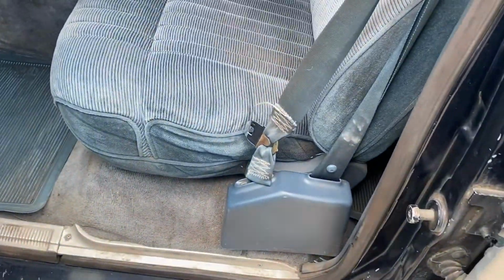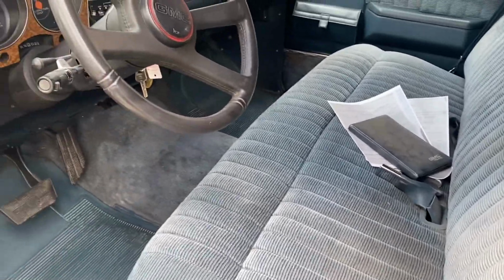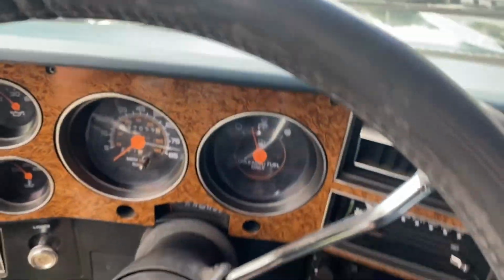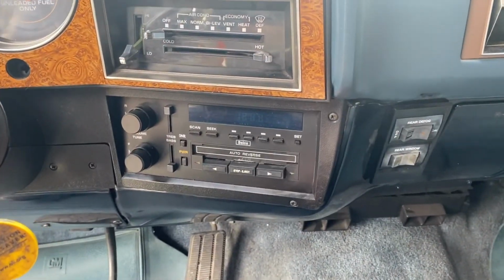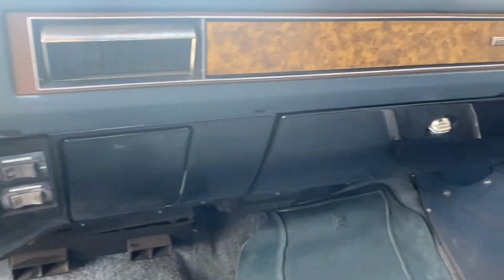Again, like I said, it's all original interior. The seats are mint, all 3 rows. Door panels are very nice. Honestly, the dash, steering wheel, this is all very mint condition. The only thing wrong, I would say, is that there's one crack in the dash. Again, that's common. And you can see light usage on the controls and whatnot.